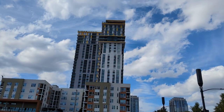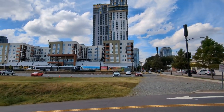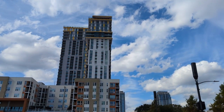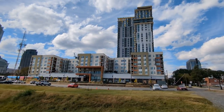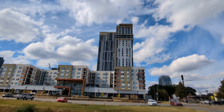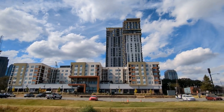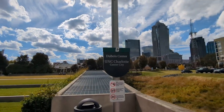That's called the Ellis Apartments. I like them. It's an L-shaped building. And you know why they do that? So they can sell more units with views. That's why they have an L-shaped building, because you have views from all sides. The reason why L-shaped buildings are popular sometimes is because they can sell more units with city views. But here's the Dubois Center.